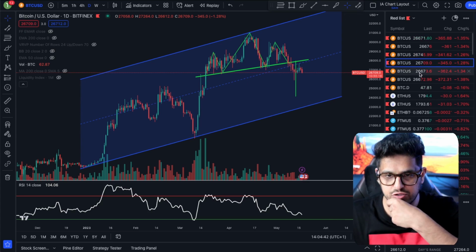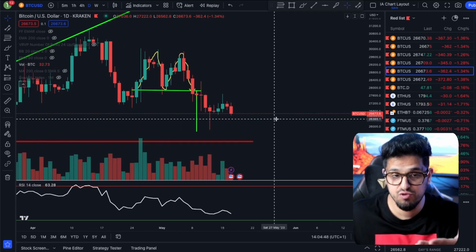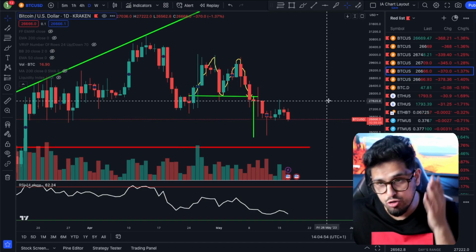Okay, now let's also take a look at some of the other patterns we're working with. You guys know we were forming this M pattern. There were so many patterns which we were monitoring. Again, if you want to trade any of these moves, there's so many obvious moves which we pick out daily in our videos. If you missed this one, no problem, look for the next one.